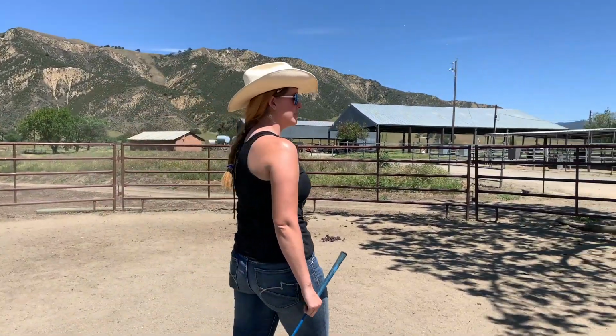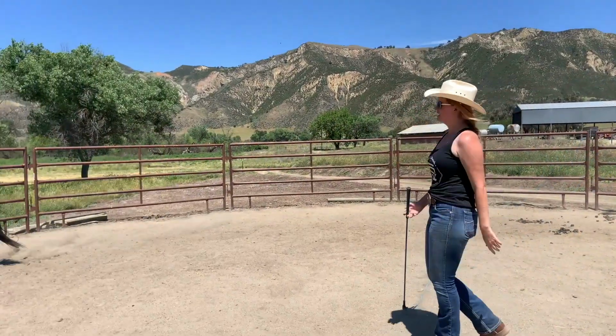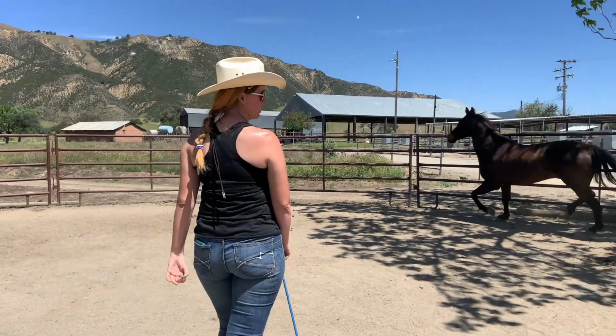So he's a little fast. It's a little bit like, woo! But that's a nice canter. He held it for a full lap. My end goal is for when I ask him to canter, he continues to canter until the cows come home.